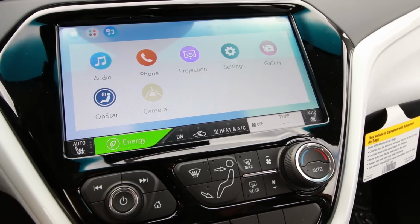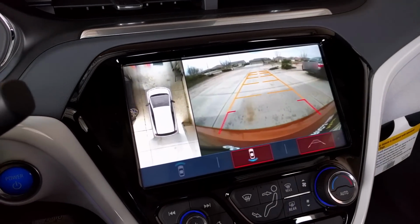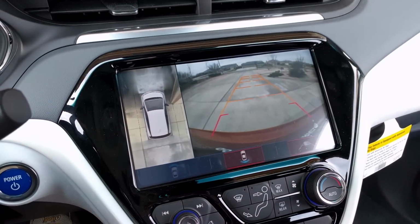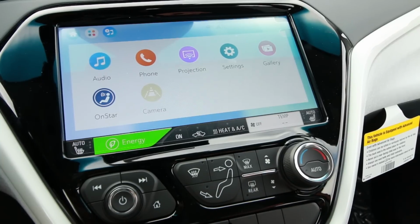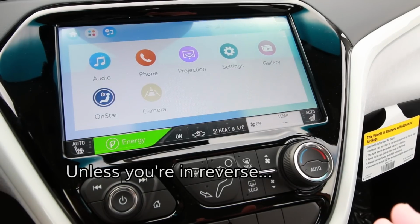You've got vehicle settings. Gallery, I don't know why that's even there. It will pull stuff off of USB and display things or whatever. The camera, that one is somewhat inexplicable. And I say that because, well, you poke it, and it says unavailable while parked. If you were to put the car in drive, it would tell you unavailable in drive. You can't open the stupid thing.